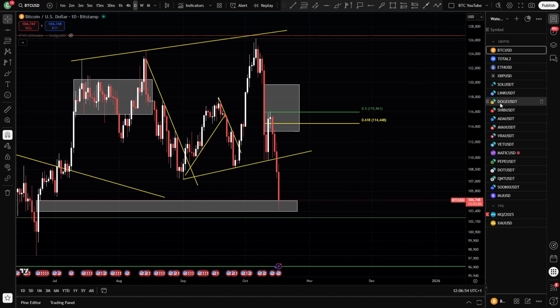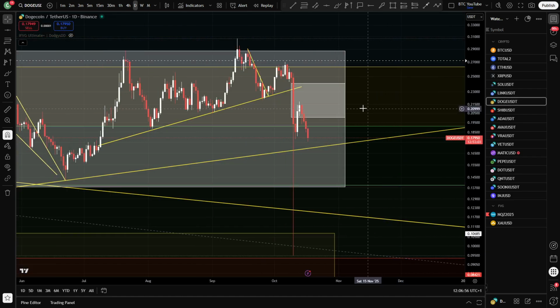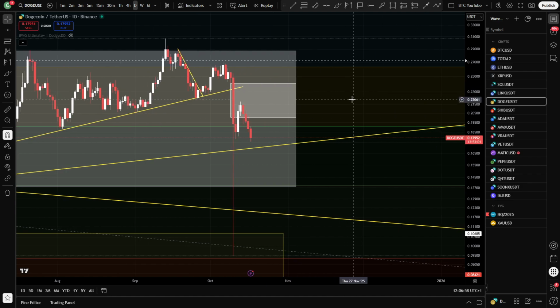But overall right now, all of this just means that Dogecoin is in a bit of a weird spot. It's going to continue to retrace if Bitcoin keeps reversing. We're going to have to wait and see what Bitcoin has in store for us soon.